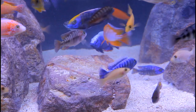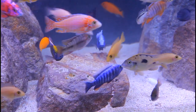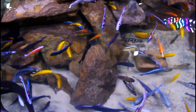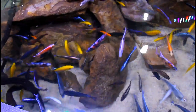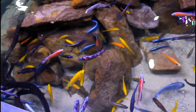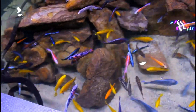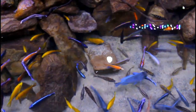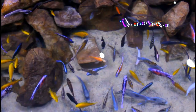So when you keep only, say, peacocks, you can only have so many males in a tank. And this is just the reality of it. There is an X amount of fish that will work in a tank. And with mbuna, you can only have a specific collection of fish that will be able to exist within a tank of any size. But when you overlap these two, you're able to have that same amount of mbuna, and you will have a similar amount of peacocks that can live with each other, that will not see each other as conspecifically aggressive.